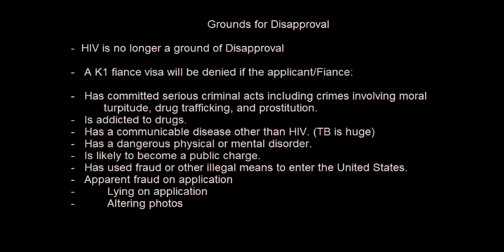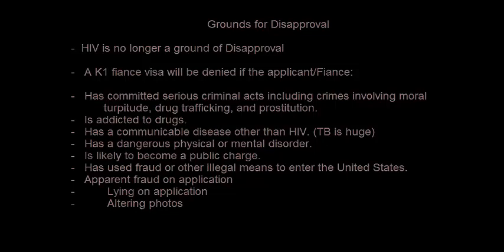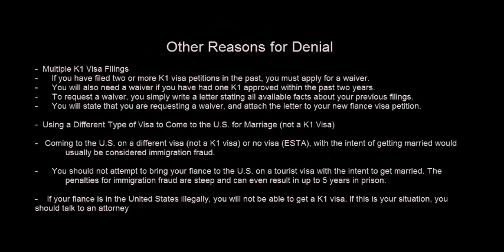Or they use fraud or other illegal means to try to enter the United States. Or they try to do some fraud on the application, which means they lied on the application, they altered the photos. But they also look at how many times the fiance in the United States has applied for a visa, how long they've known each other, how long they've been single, or if there's a pattern. So if they've done a lot of K-1 visas, then it probably will be denied. Or if they just got out of a divorce, and 3 months later they're already applying for the visa, then they think there might be a problem.